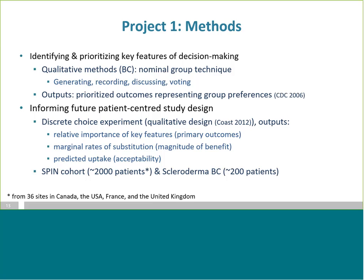There's then a process where we allow discussion of these attributes. What do they mean? What does it involve? What information is needed? And those kind of things. And then the final stage is voting to prioritise the importance of the outcomes or the factors that have been identified. So at this stage, we have qualitative information that represents the prioritised outcomes of a group, and I think this is publishable in its own right.